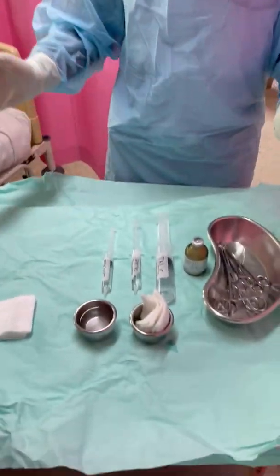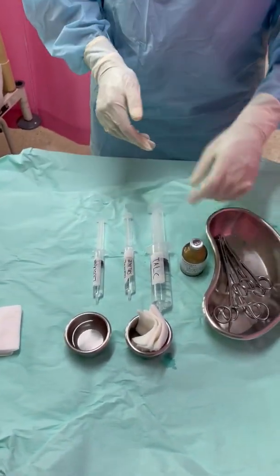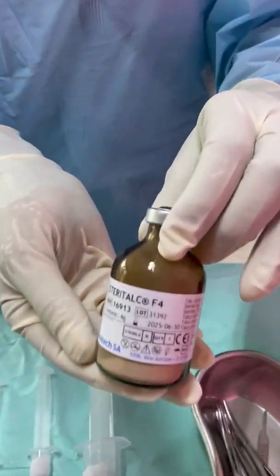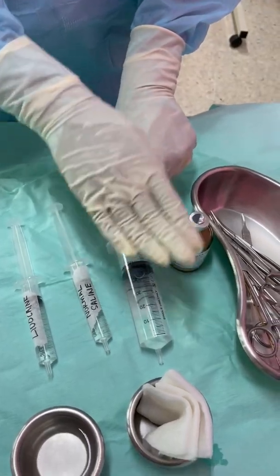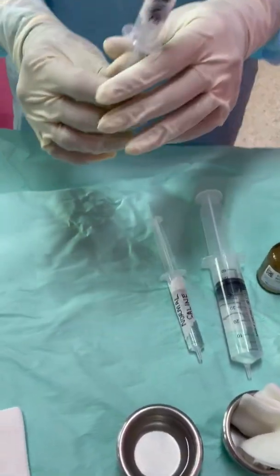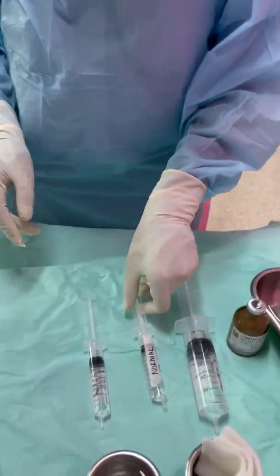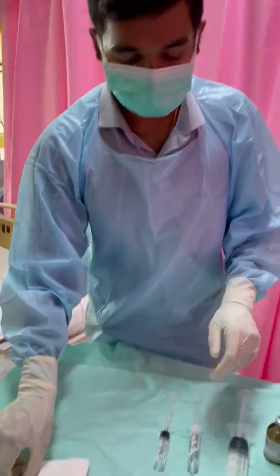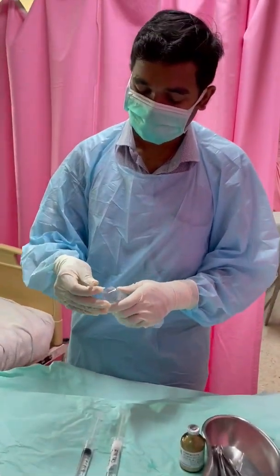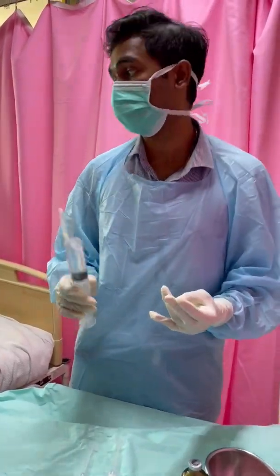The procedure should be performed in an aseptic manner. This is our sterile talc, 4 gram, and we have prepared normal saline to mix with the sterile talc, and our lidocaine. We will use the full vial of lidocaine and normal saline for flush. First I'm going to show you how to prepare the talc. The talc should be prepared as a slurry as much as possible. Do not cause any bubbling or any sedimentation prior to insertion to the patient.